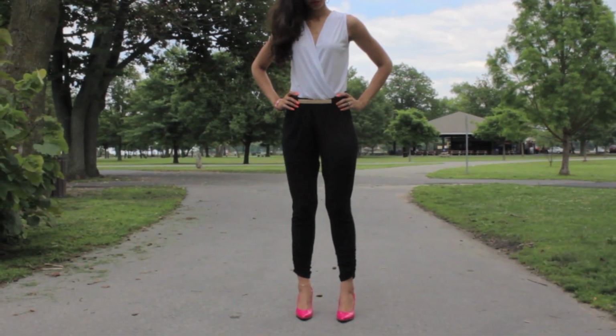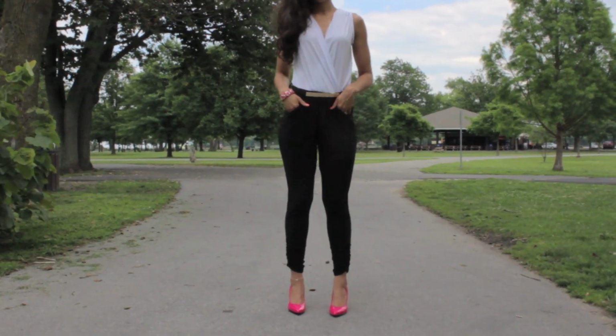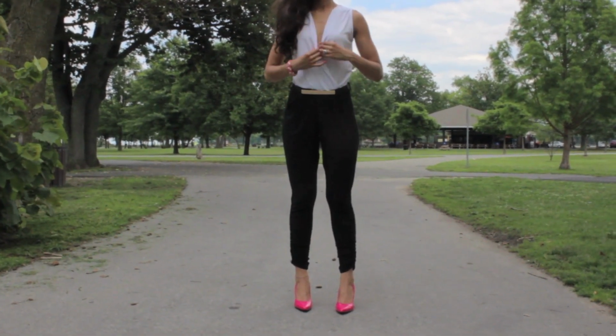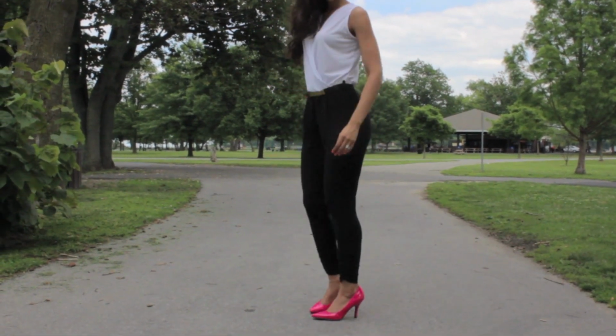Out of all the pieces that I showed you guys in this video, I would say that this one is the most universally flattering, and here's why. Anything that has a wraparound effect is perfect for an apple shape because it has the ability to visually slim the bust and midsection for this shape.